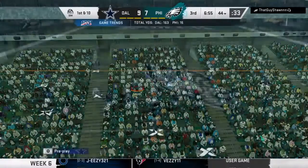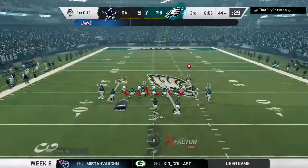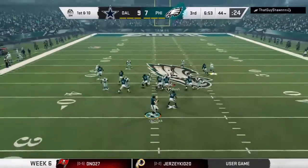An update from around the league as our first one comes from New Orleans. Now, you saw the score at the bottom of your screen a moment ago. We got a good one going on there. And we'll keep you abreast of how that one shakes out.